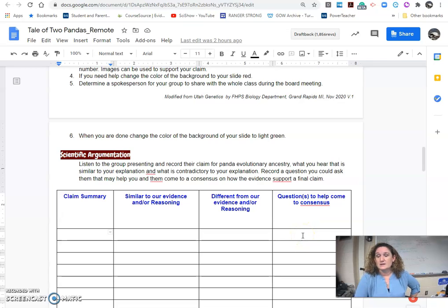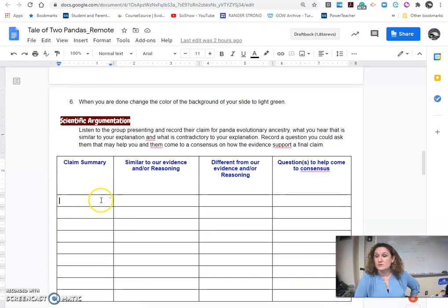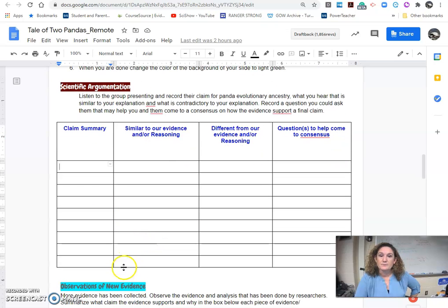Unfortunately, we didn't have time to go through that today, but we may have some time on Friday that you can take a look and ask some of these questions if we get to it. But you're just going to compare what this group said to what your group said. The claim falls in line with the number, so what animal they're most related to and what technique that is.